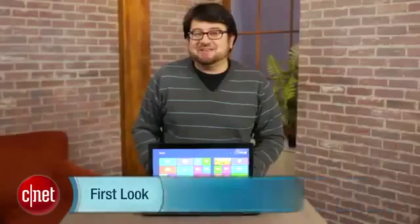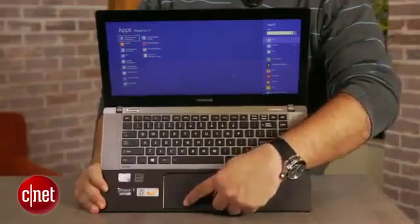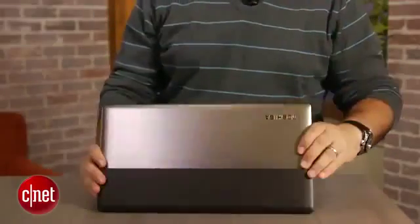Hi, I'm Scott Stein, and as we continue with the ever-growing flood of Windows 8 laptops, tablets, and crossover computers, as I would call them, we have the standard non-touch Toshiba Satellite U845W S430.